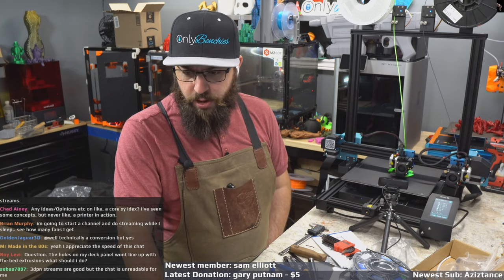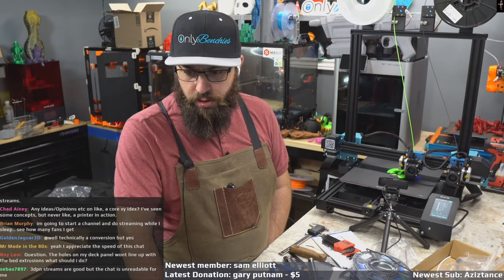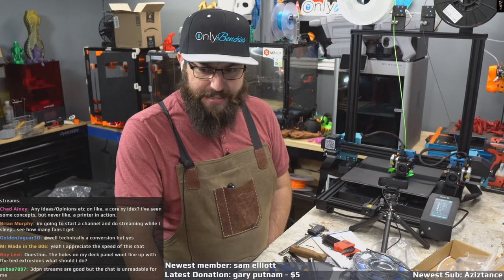The holes on my deck panel won't line up with the bed extrusions. On what machine?